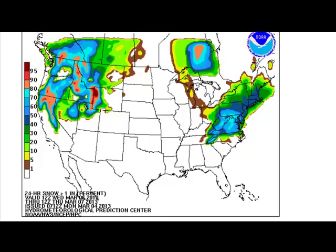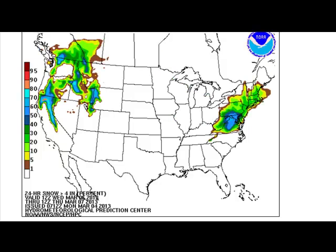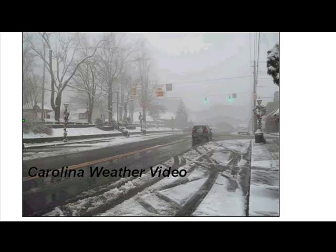The Day 2 probabilities of 4 inches of snow. And then there's your Day 3, Wednesday, probabilities of 4 inches of snow. So the bottom line here is that unless some big changes take place, this looks mainly like the biggest snow certainly would be up into the Virginias. But I do still think parts of northern and northeastern North Carolina could wind up with some accumulating snow depending on how that band pivots through the region.